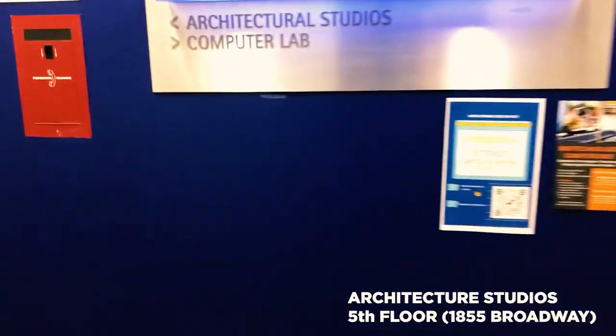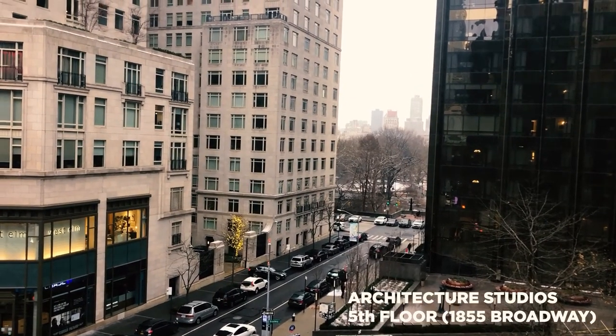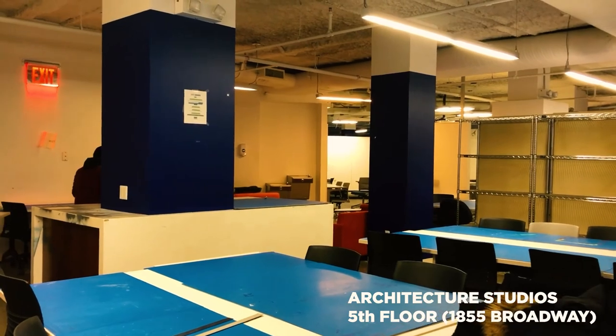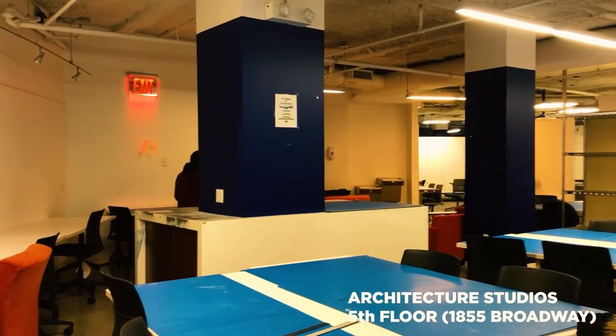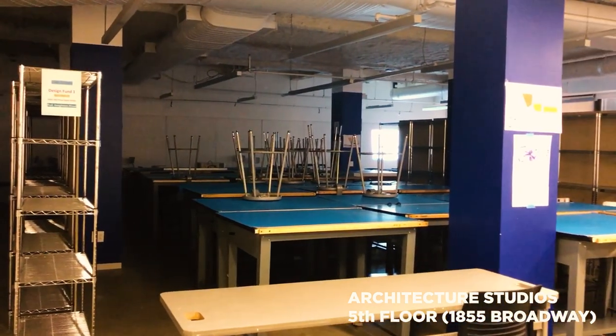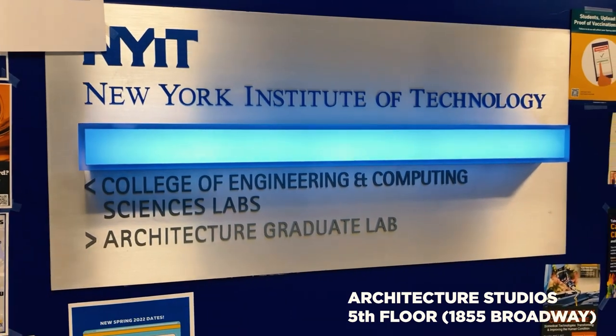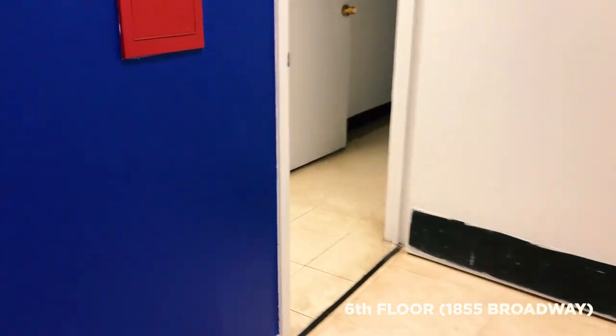Now we move on to the fifth floor, where most architecture students will be, including myself. This is your architectural studio. Here you get most of your work done. You tend to spend all nighters doing models and just enjoying the utilities and services we're provided by the school. Then we proceed to the sixth floor.